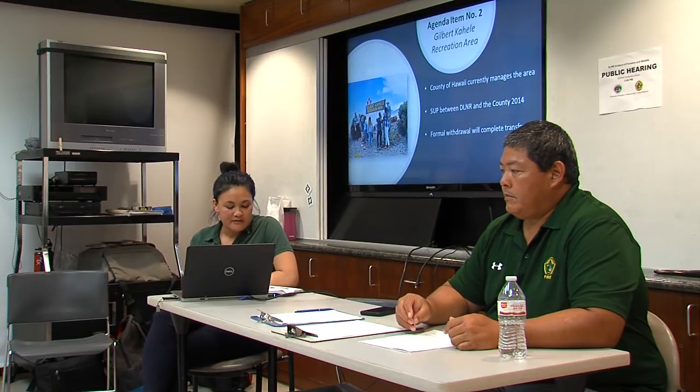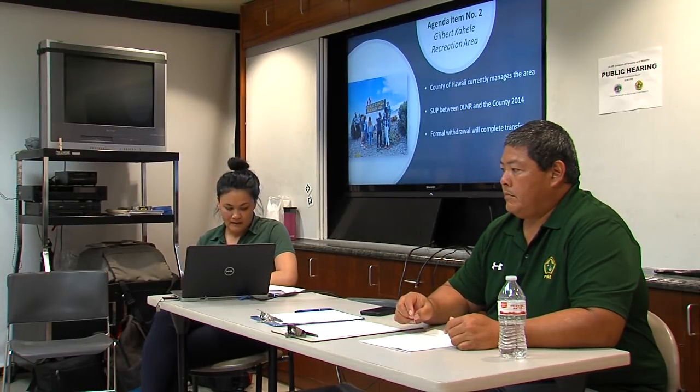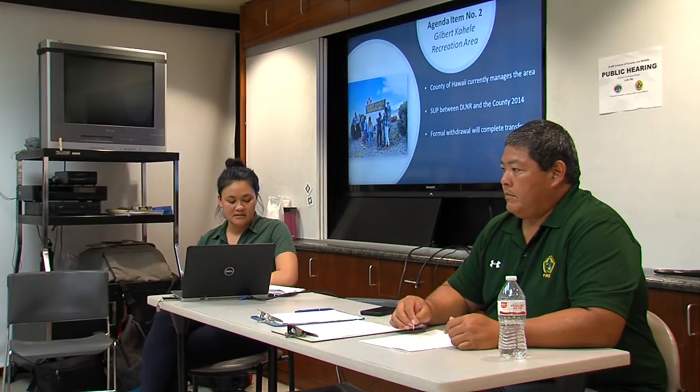The County of Hawaii was issued a special use permit from DLNR, allowing the county to take over management and operation of the rec area and enter the subject lands for maintenance and renovation purposes. The county has completed improvements and continues to manage the land under an SUP, special use permit.